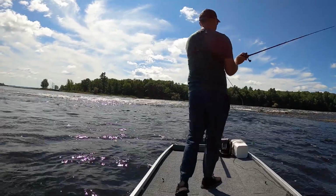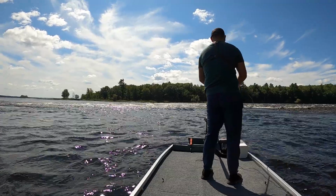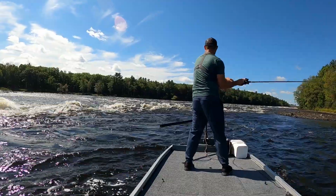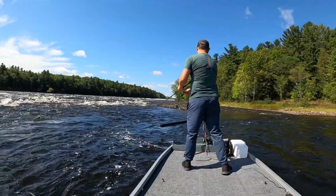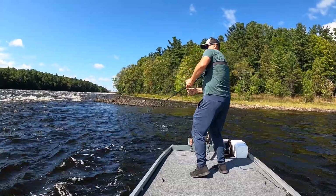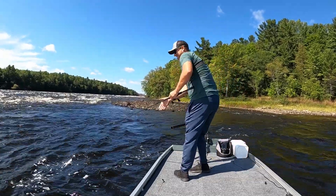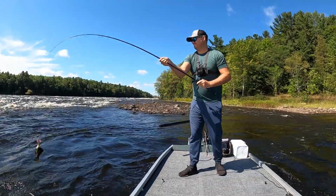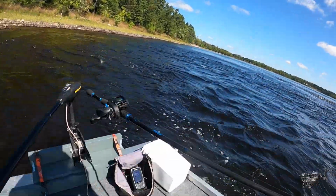All right, let's go in here first cast with the new spot on the spinnerbait. That's the strategy. Just saw a small one following it. Oh, there we go. Stay pinned. This is a little sketchy. Yes. Okay. Let's see if we can find somewhere safe.